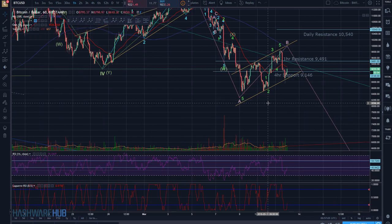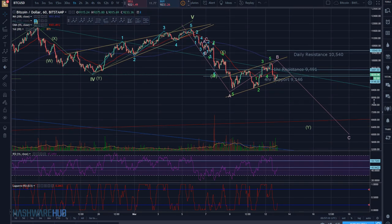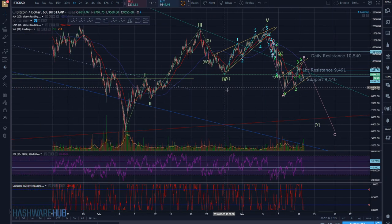So if we start counting this whole thing as a bear, what happens next? We've spoken about the WXY that we could possibly have, the zigzag, etc. There's a few different things that could possibly happen, but I'm going to simplify it for a lot of people, because I've gotten a lot of questions, especially from people who are new to all this. Let's just think about this as a large ABC, and it totally can be counted like that. So we have an A, a B, and a C.